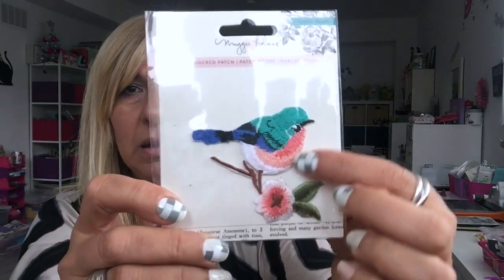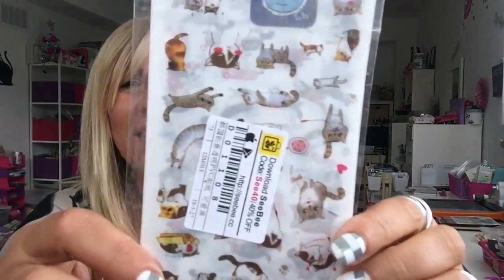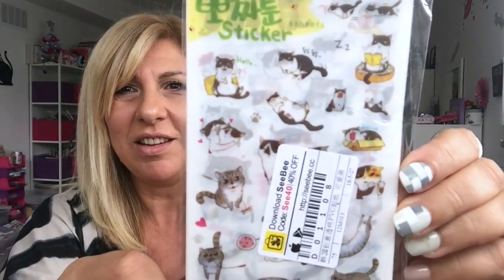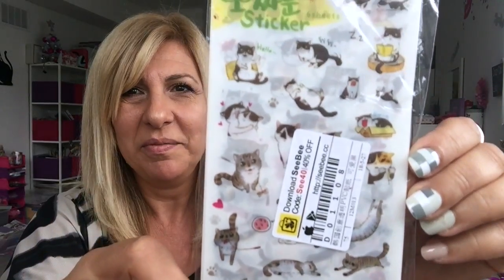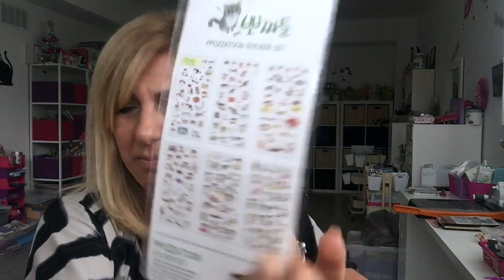Look at this little transfer. Embroidered patch. So pretty. And then she's got cat little stickers. I love these little things too. There's so many sheets here. There's 6 sheets. And it shows you all of them. There is shaped ribbon banner and it's all cats.